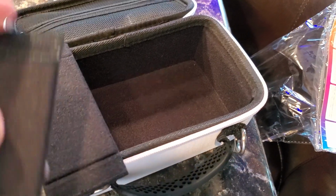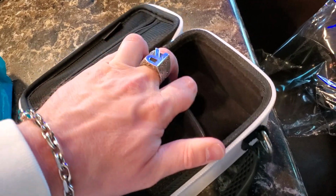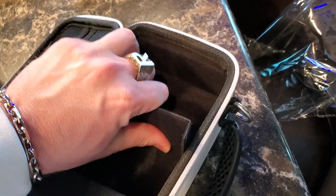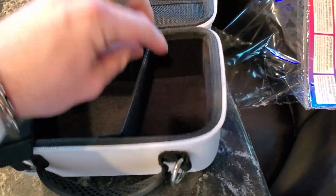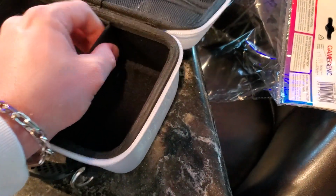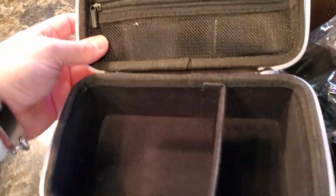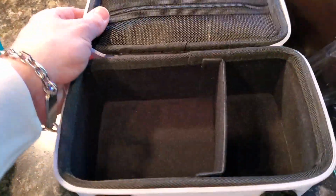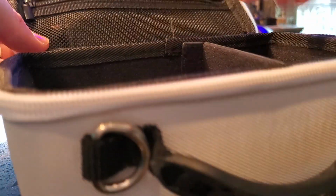Comes with a couple Velcro dividers, so you can slip those in there. It's going to be kind of hard to do one-handed, but you kind of bend those sides back, slot it in there, and the Velcro is going to keep that from going anywhere, so you could separate decks of cards or figures or whatever. Of course, the one that I put in has to be absolutely slanted. But you get a couple of those dividers, apparently, and a nice zipper compartment, which I was unaware of. So that makes this even cooler than I thought it was.